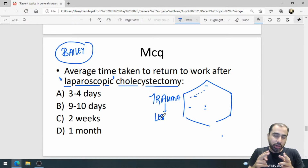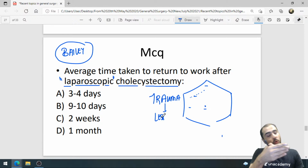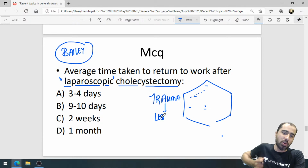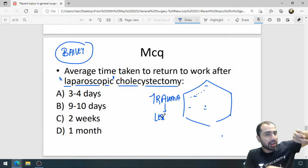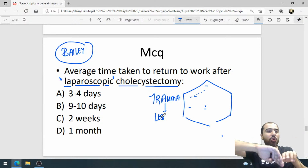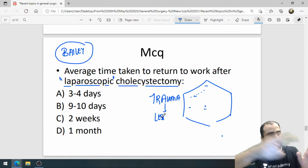Plus, since your instruments will now reach straight to the gallbladder, you are only handling the gallbladder. When you do open cholecystectomy, I showed you all the instruments. One person will put the Doyne's retractor and pull the abdominal wall. You will put 2-3 Deaver's retractors, one to retract the liver, one to retract the stomach, one to retract the small bowel. Now for a cholecystectomy, so many things are handled, isn't it? You'll have post-operative ileus maybe, and then with big instruments you'll start cutting.